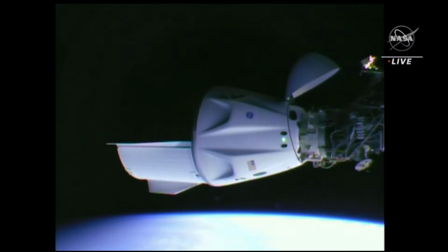This is now the beginning of the hard capture sequence. This is where 12 hooks between Dragon and the space station, 6 hooks at a time, are driven. This will take a few minutes to complete.